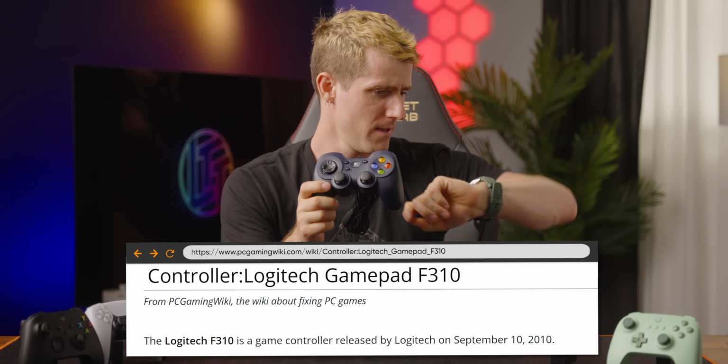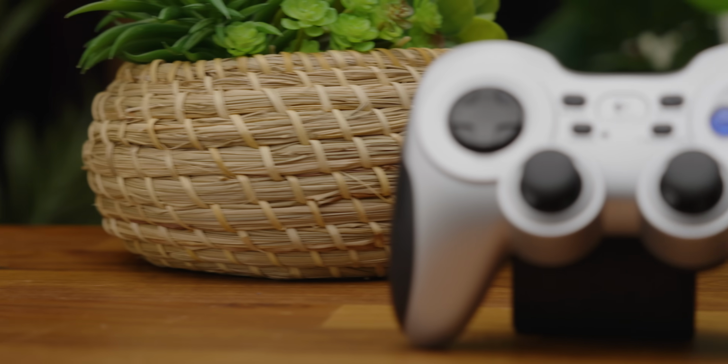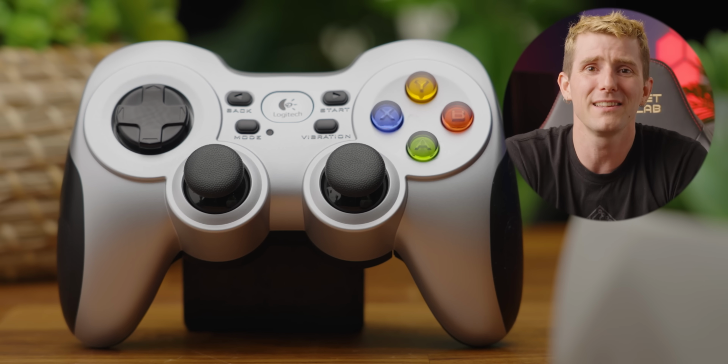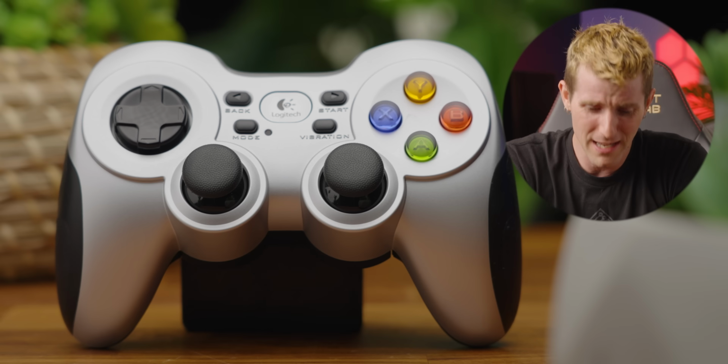I said that there are great controllers you guys are buying for $30 or less, and this next one is not one of them. The Logitech F310 has remained mostly unchanged since its release in 2010, making it probably our best fit for the title here because, honestly guys, why is everyone still buying this controller? It looks like a little brother edition for the PS2, and honestly, it feels like one too. I mean, is this really the best that Logitech can come up with?